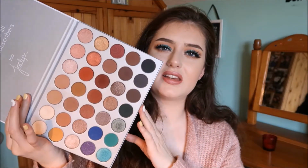The next palette is the Jaclyn Hill palette. This is one of my all-time favorite palettes. It is super big, super colourful, super creative. I absolutely love it. It was definitely worth my money. I would live in the desert for 10 days to get that palette back. It's just so nice.